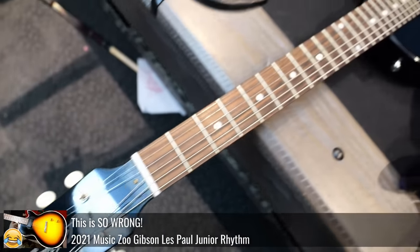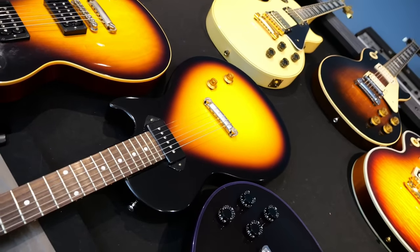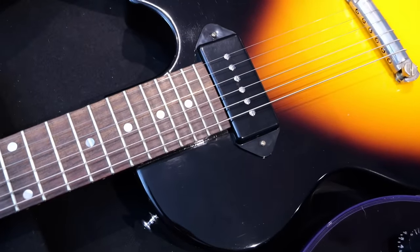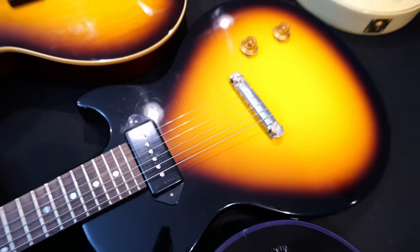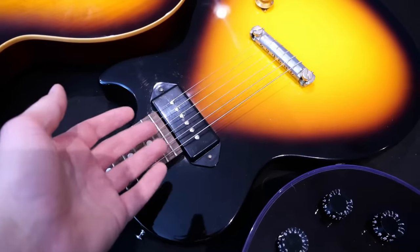Next up, we've got a Les Paul Jr. that was a Music Zoo exclusive. This is another one of those ones that nobody seems to want to buy from me, because it's the Les Paul Jr. Rhythm. It was a lot of fun to document, but very limited buyer pool for that one because, you know, it's basically for jazz.